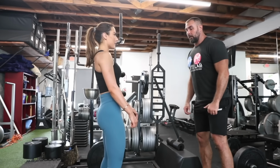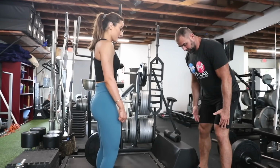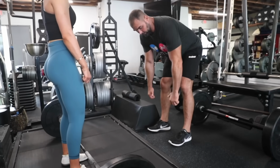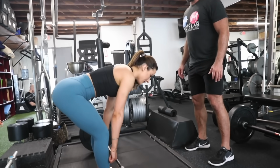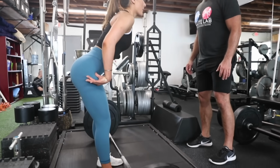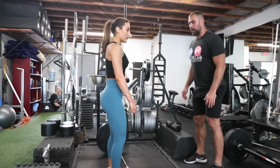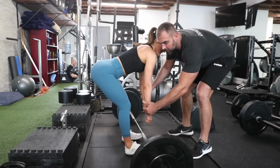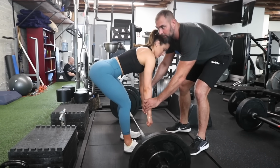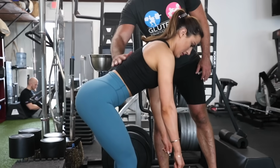So when you were doing that, you probably had a negative shin angle, meaning here's a vertical shin, you probably were like here with it. If you just do that and you're not pushing back, you've got to sit way back. If you come to the bottom, you'll see that this shin angle is actually pointed backwards. Krissy has good hamstring flexibility. Even more so, you don't round.